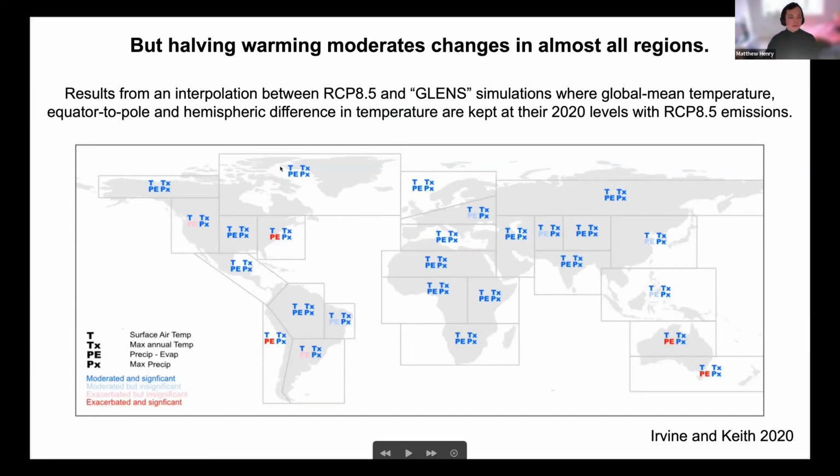So this map is showing results where they compare an RCP 8.5 type scenario, so that's when we add a lot of greenhouse gases to the atmosphere, and a GLENS type simulation where the global mean temperature, equator to pole, and hemispheric difference in temperature are kept at 2020 levels with RCP 8.5 emissions. And in this paper, they interpolate between these two climates to approximate what would happen if we halved the warming from greenhouse gases using solar geoengineering. And then they show for all these different regions whether these 4 climate metrics are exacerbated or moderated using solar geoengineering. The 4 climate metrics are surface air temperature, max annual temperature, precipitation minus evaporation, and max precipitation.